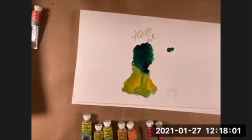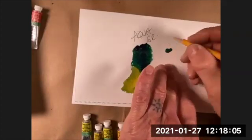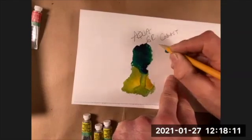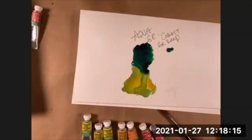And this other color that I just put out that we launched in 2019, aside from aqua green and smalt, is, oh, here it is, cobalt green deep. And let's take a look at that.